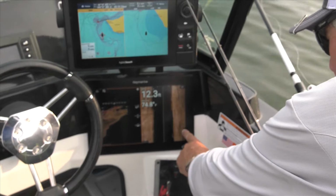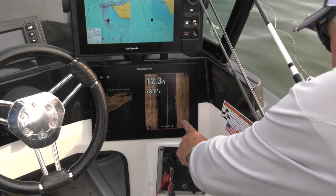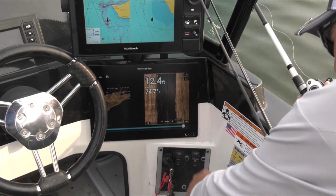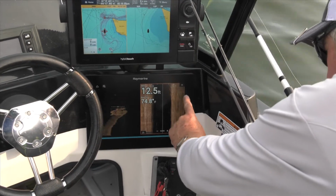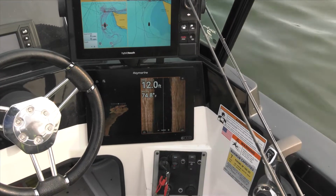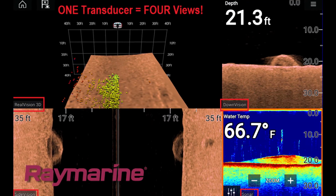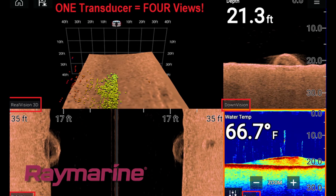Now right here, we've got a couple pockets on the side vision. So you can, again, do the same thing there. You can hold in on a spot and add a waypoint. It drops a waypoint right on that spot. And the beauty of that is, again, it shows up on all your screens. Now that we have the new Real Vision transducer in the Axiom, it's basically one transducer. It does down vision, it does CHIRP color sonar, it does side vision, and it does Real Vision 3D. And that's all in one transducer.